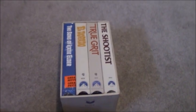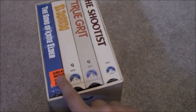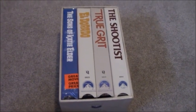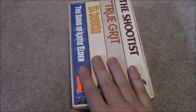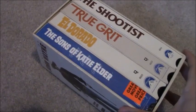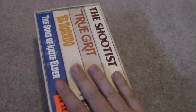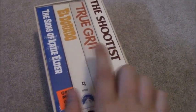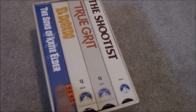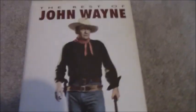There's a later printing of this box set that includes these 4 movies as well, but it features the Best of the West collection releases, which I wanted to get that version a little bit more, but I'm happy with this. I'm fine with this version. I was kind of hoping I would find the later release, since those all have matching spines. But I'm fine with this version.